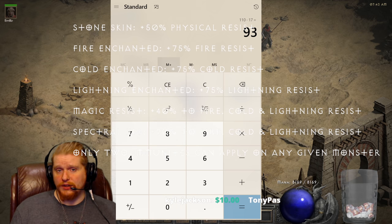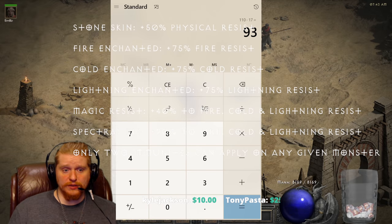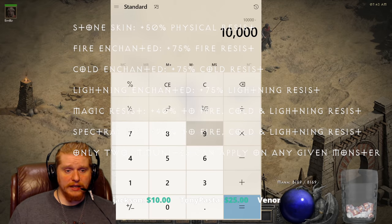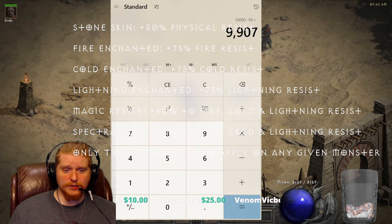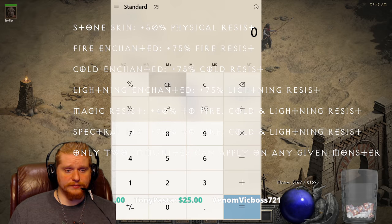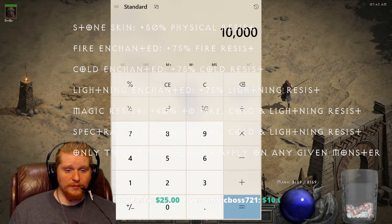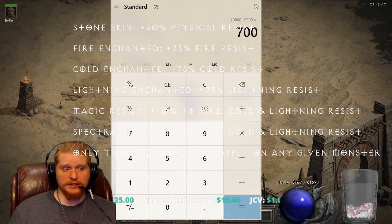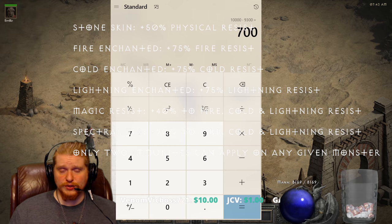It's still not good enough. If we attack a monster with our 10,000 damage ability, and he still has 93% resistance, we're still looking at 10,000 minus 93%. We're still looking at 700 damage. It's awful. It's an awful amount of damage.